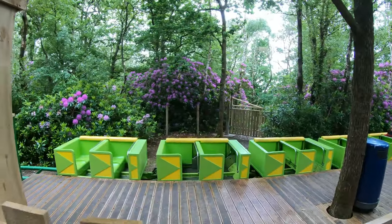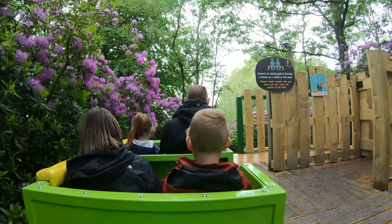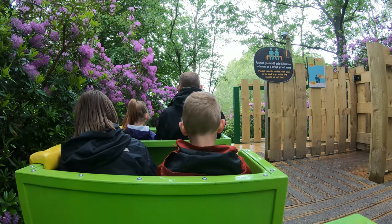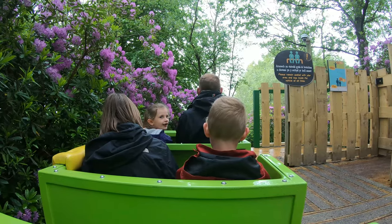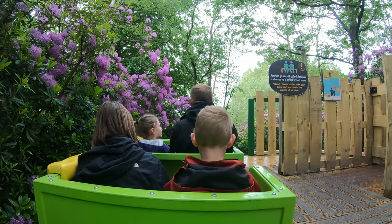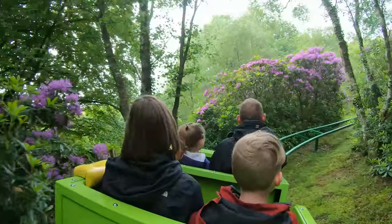Here's the train. Let's head on board. It's tight now. It's definitely tight. Not one for Cody, but one day he can come back at any time and go on this. But let's take you on the ride now on the Green Dragon. Been looking forward to this. Oh! Now, this cuts pretty quick.